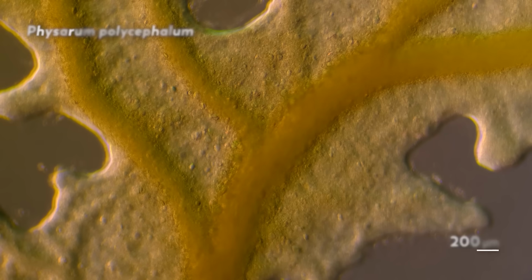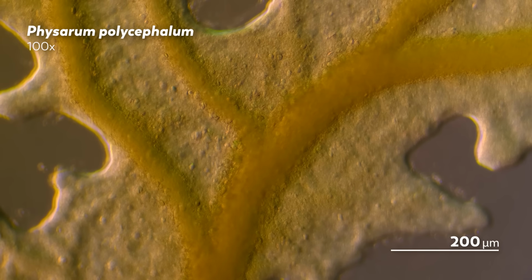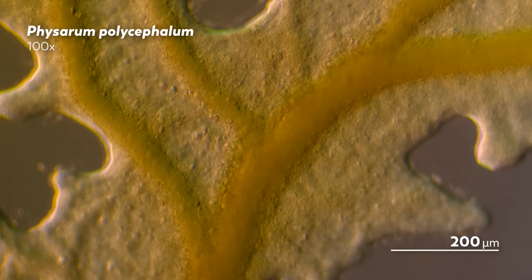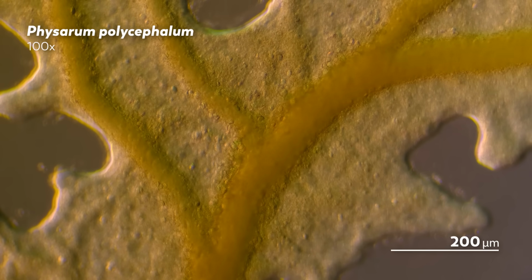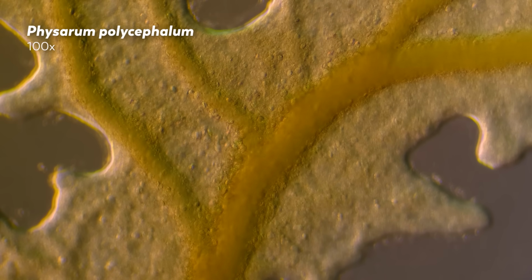Now, we also don't have samples of the other types of slime molds right now, so we're going to be focusing our discussion mostly on Physarum and plasmodial slime molds. But both cellular and plasmodial slime molds come up often in the news because scientists have observed them doing very impressive things. But let's start out by quickly explaining the differences here.